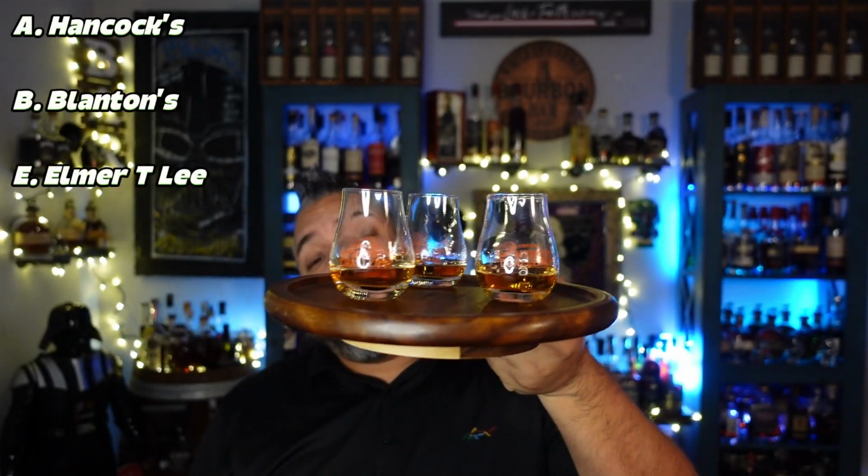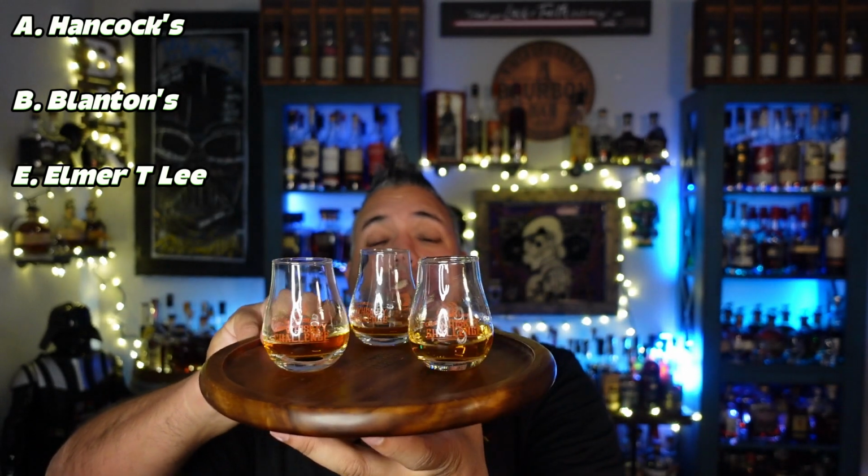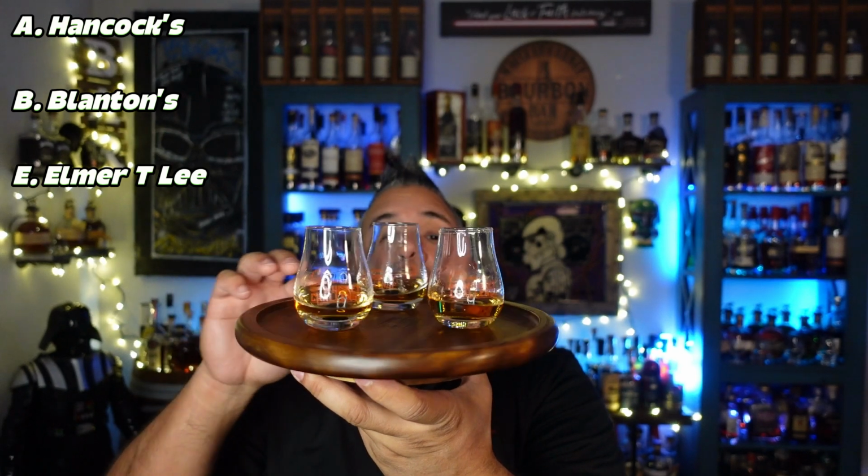So I have them all poured here. Again, Elmer T is E, Hancock's Reserve is A, Blantons is obviously B. So let's turn these around. Now, what are the prices that you can get these for? Elmer T has the largest secondary price. I usually see those for like 200 or more, or as little as 180 on secondary. Blantons could go anywhere from 100 bucks to like 180, I guess, if you buy it from a website, which I wouldn't. And then Hancock's Reserve, I've never seen it on secondary.